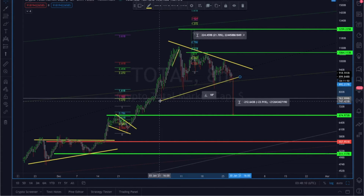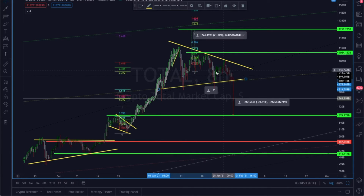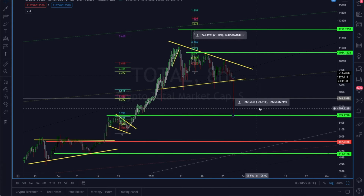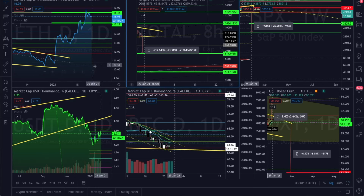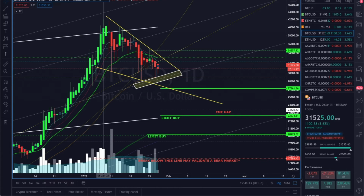Now, another thing that this could be is a bull flag. So we could be looking at continuation here. Really only time will tell, but honestly, to my eyes right here, this looks a lot more like a descending triangle than anything. So the measured move, again, 24% to the downside, would not be good for Bitcoin and would not be good for Ethereum. Ethereum market cap dominance is still doing its thing, moving sideways right now, but Ethereum has been gaining some significant ground on Bitcoin.